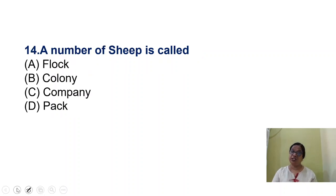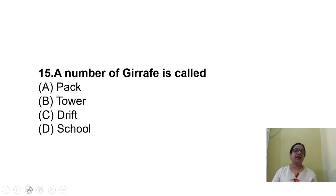A number of sheep is called, this is very simple, easy and common also, a flock of sheep. A number of giraffes is called, oh my god, the towering giraffe, huge long neck, they seem like a tower. So the word goes accordingly: a tower of giraffes means a group of giraffes.